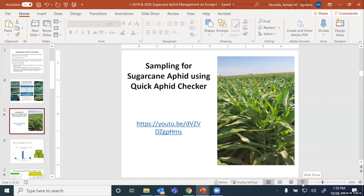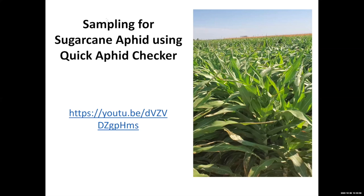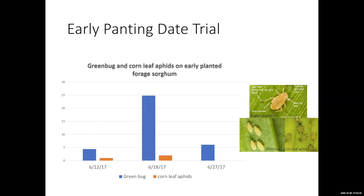You might see now how this quick aphid checker is working, and it has been very helpful for us for the last few years. It gave very accurate numbers in terms of the population of sugarcane aphid. We compared that to our full leaf count. We used to take the sample and count them all, and the comparison between the two in terms of accuracy was quite stunning. They are almost identical, and it was really good to know that this method, although it's simpler than counting everything, is still very accurate, and we can depend on it.